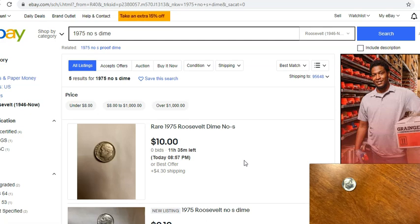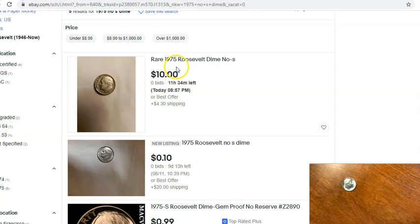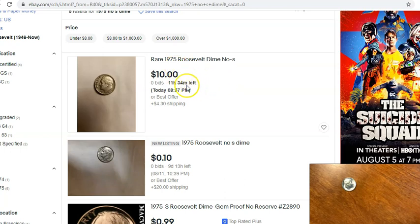So we're here on eBay, and people do know about this unusual variety. It might be an error. Obviously, the mint mark was inadvertently left off of the working dies for this particular coin, but as you can see, there's a few listings on here. Rare 1975 Roosevelt dime No S. Now, if it is really that rarity, why is it $10?